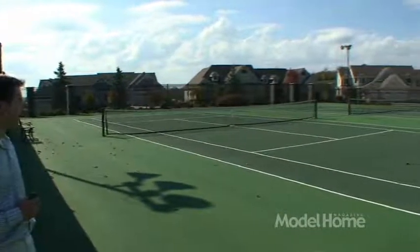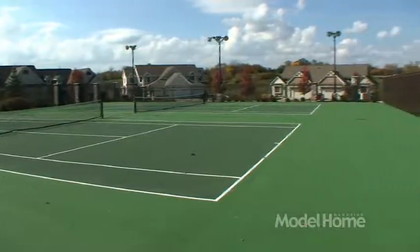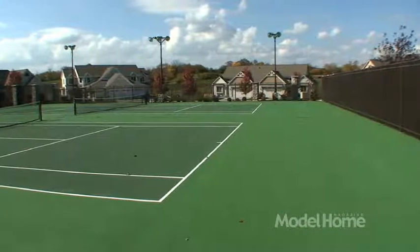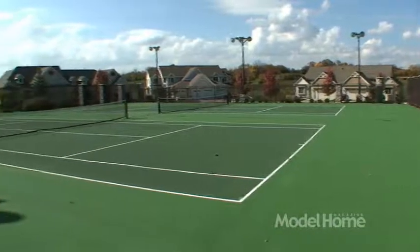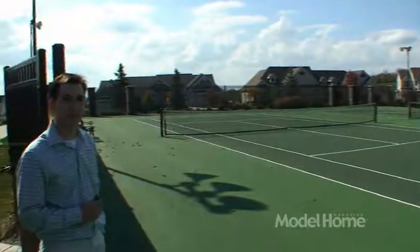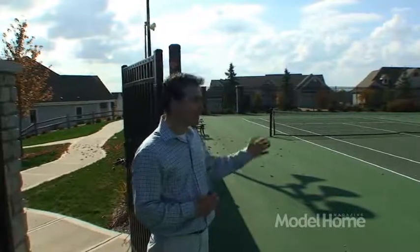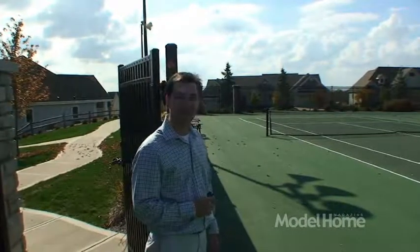Here we are at the tennis courts over at Woodland Hills. You can see we have 2 regulation size courts, and they're available throughout the day for you to play on. We also see that we have lights here, so you can even play in the evening. They're on an automatic timer, and they'll only go on when you click a button to turn them on, so they won't disturb the neighbors. And it's a great place to get some exercise and enjoy the fresh air.